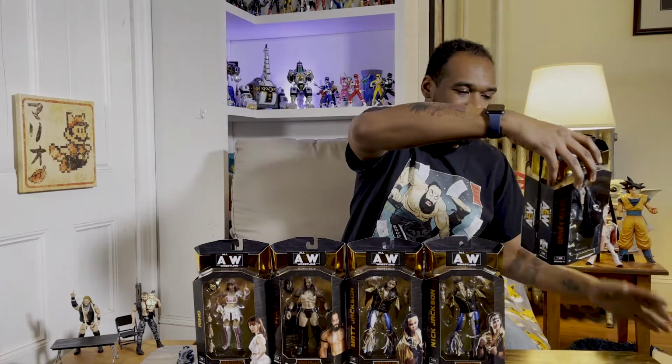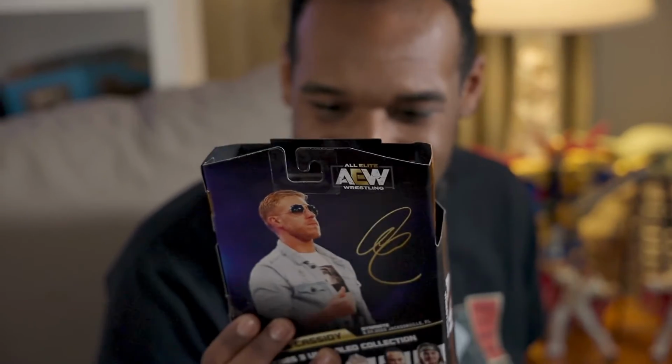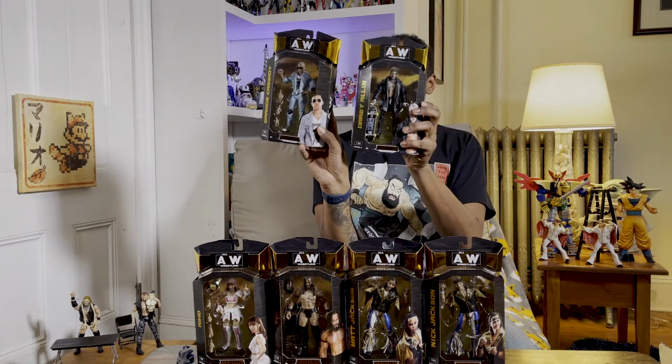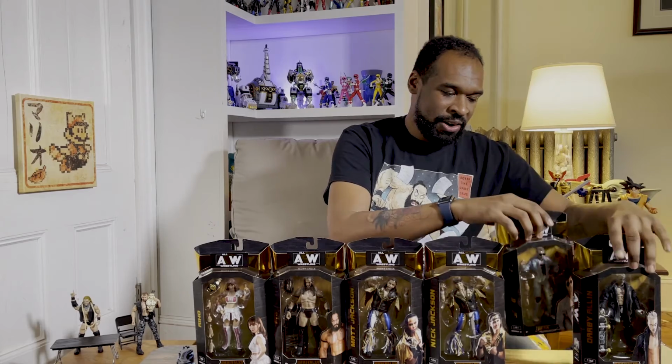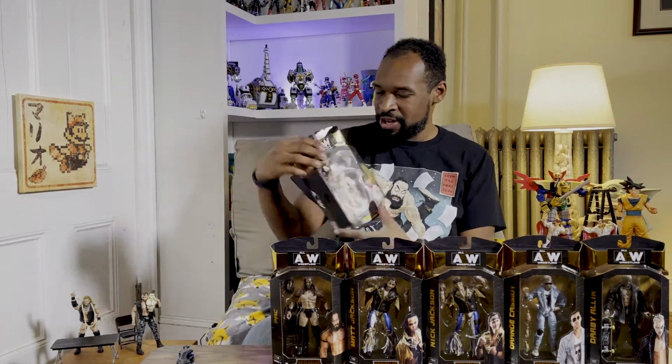And then the last 2, we have Orange Cassidy, freshly squeezed, looking as cool as ever. The fact that he can put his hands in his pockets is so awesome. And we have Darby Allin. And he comes with his jacket and his skateboard. They look awesome. I'm not going to mess around any longer. I'm going to get right to opening them. And ladies first, I'm going to go right with Riho.